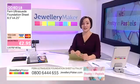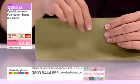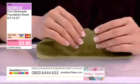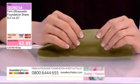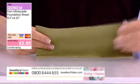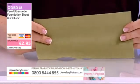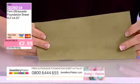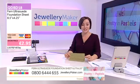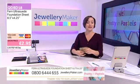Well, I'm liking that idea of just backing your wire work onto it, because it would add that kind of luxury finish. It would, yeah. I can't stop doing this. I'm so sorry. It is gorgeous. It is all about texture for me. We've got people multi-buying, and I've just noticed the price, £2.95. It is an 8.5 by 4.25 inch rectangle. So congratulations to everybody checking out there and multi-buying.